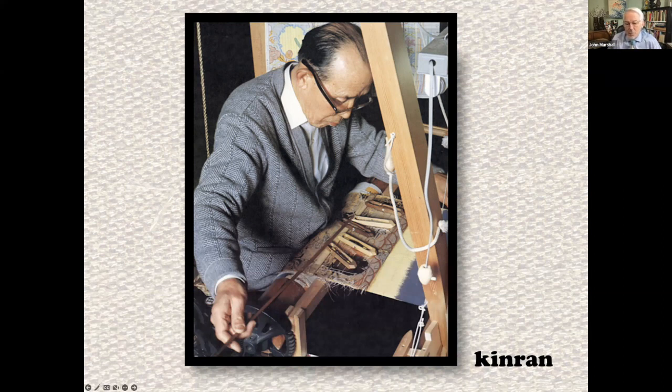I actually carry them on my website, but it's a long wooden hook, a little hook at the end, and he'll pass that through the warp threads to the other side. The hook grabs hold of that gold paper and pulls it back through, making sure the gold side is up and the paper side is down, and that gives you your gold thread.